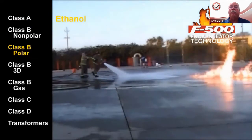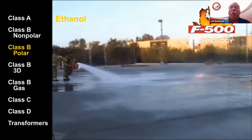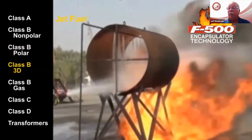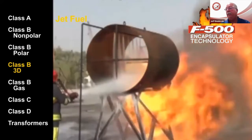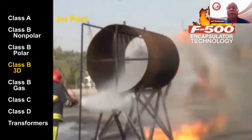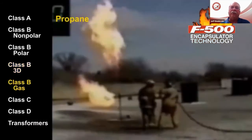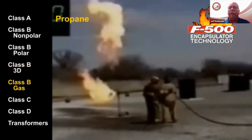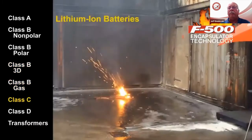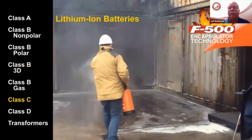Here you have a polar solvent, alcohol. If that was foam, you'd be walking through a blanket, you'd be disturbing that blanket, and you'd be having to worry about it flashing back. And here's an example of a 3-dimensional fire. And you'll see the jet fuel is still flowing when the fire is out. He's doing 2 things. He's cooling the steel that's a reignition source. Those flammable vapors, the gases, the LPs, the natural gas, okay, very easy to extinguish.